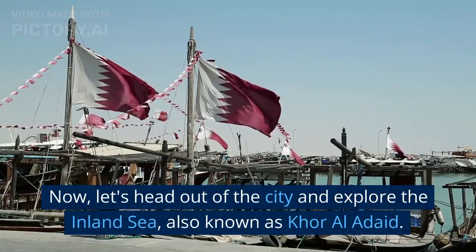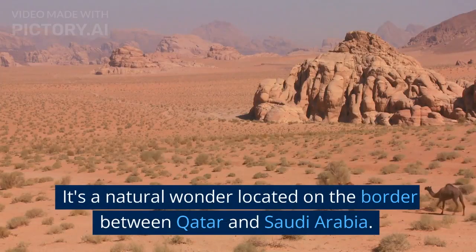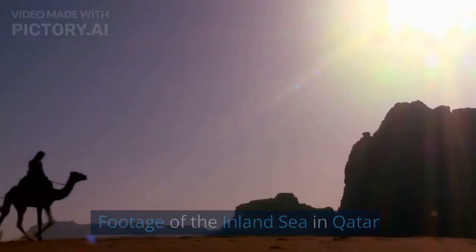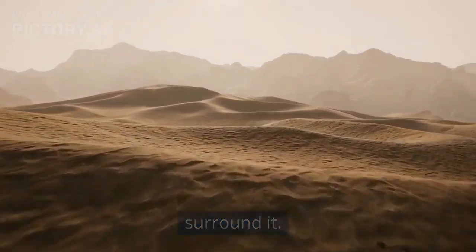Now, let's head out of the city and explore the inland sea, also known as Khor Al Adaid. It's a natural wonder located on the border between Qatar and Saudi Arabia. Footage of the inland sea in Qatar. The inland sea is a breathtaking sight, with crystal clear water and towering sand dunes that surround it.